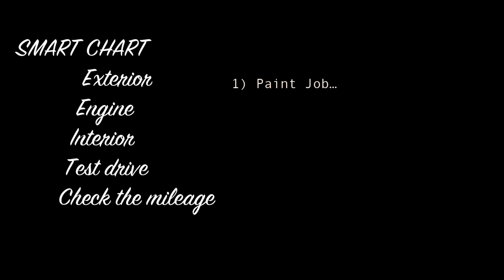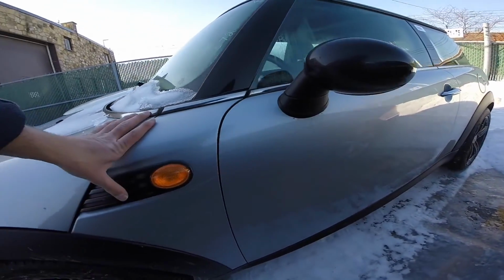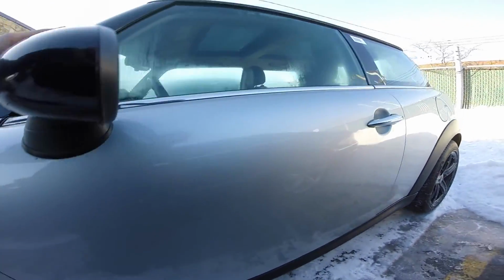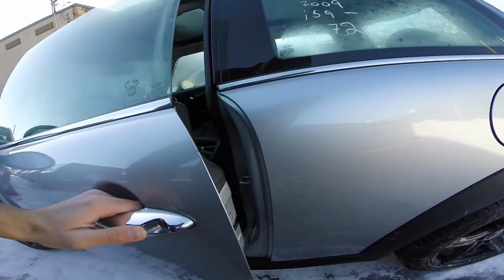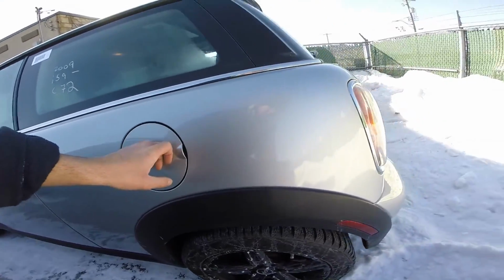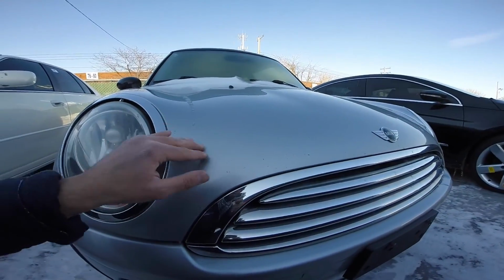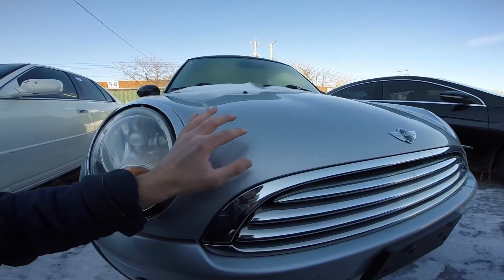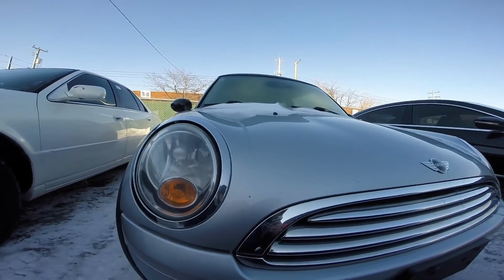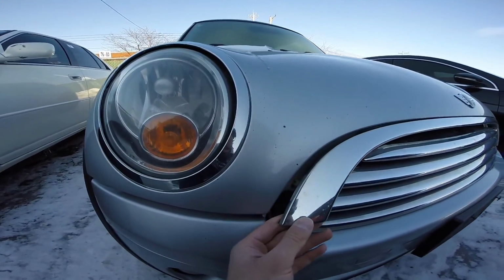Paint job. You're looking for inconsistencies in paint job. Panels that seem to be lighter or stronger in color than the rest of the car. Usually you need the sun to be shining bright in order to see how the light plays on the paint. The paint on the hood is chipped, which is, for a 2009, I guess, if you do a lot of highway mileage, that should be normal. But that's not normal.